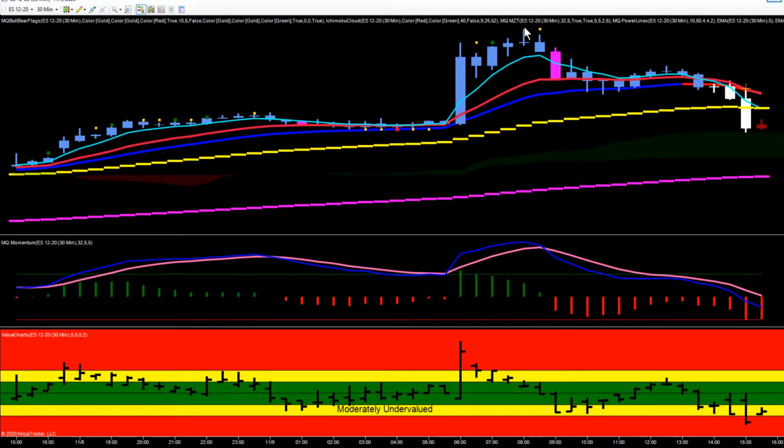But then we had kind of a red flag flagging here. This was a reversal doji at all-time new highs. So we left this big topping tail, reversal doji, shooting star, whatever you want to call that. And then the next bar triggered that to the downside, left the topping tail.